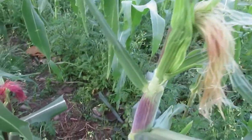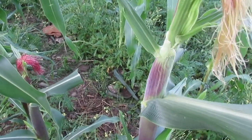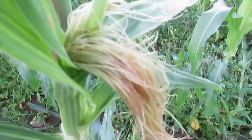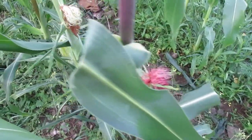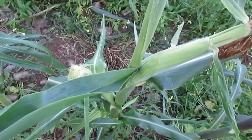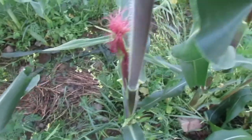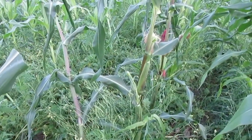But with corns like this that are genetically diverse, there's just other genes that control the color of the silks. And so I would say the reason this one is pink and this one is not has more to do with the mixed up genetics of the corn rather than anything to do with a nutrient deficiency.